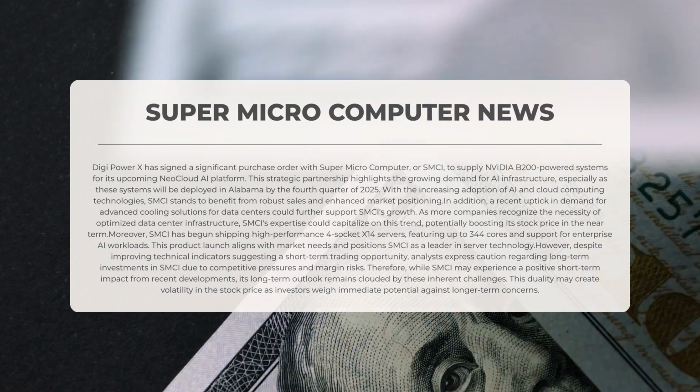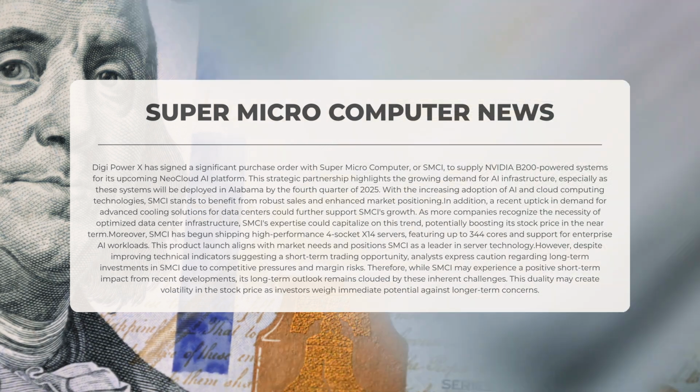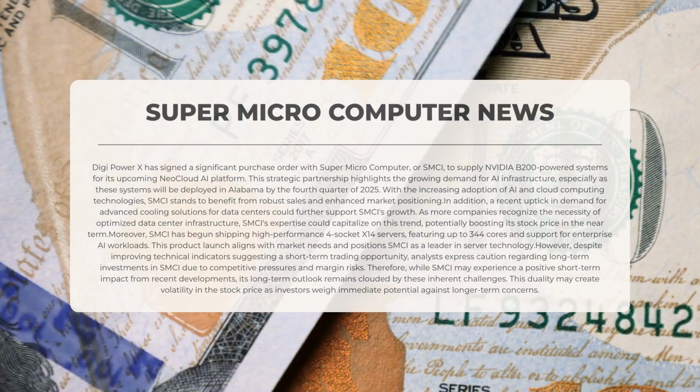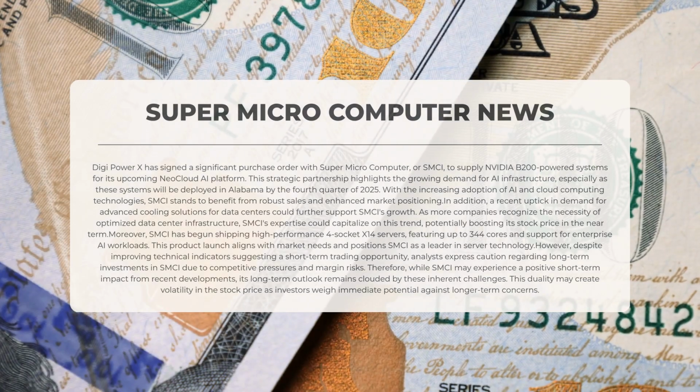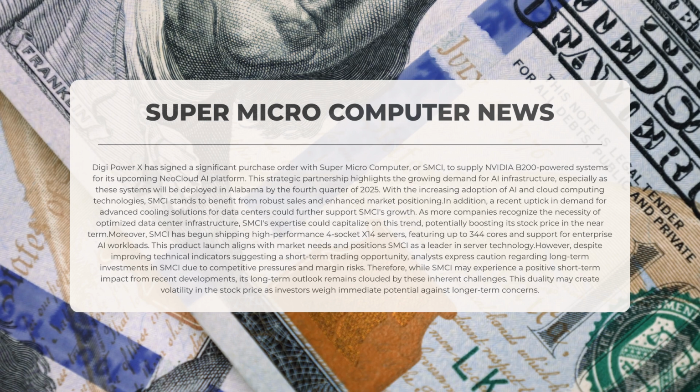With the increasing adoption of AI and cloud computing technologies, SMCI stands to benefit from robust sales and enhanced market positioning. Additionally, the recent rise in demand for advanced cooling solutions for data centers could further support SMCI's growth. As more companies recognize the necessity of optimized data center infrastructure, SMCI's expertise could capitalize on this trend, potentially boosting its stock price in the near term. Moreover, SMCI has begun shipping high-performance 4-socket X14 servers, featuring up to 344 cores and support for enterprise AI workloads. This product launch aligns with market needs and positions SMCI as a leader in server technology.